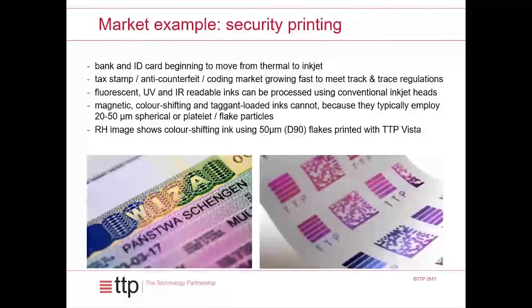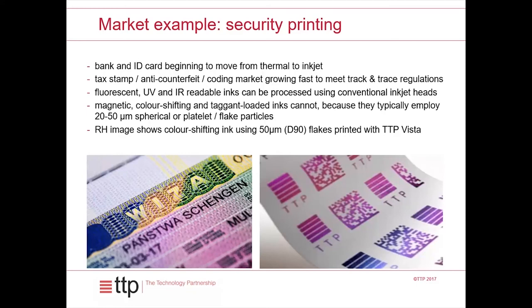And security printing is another area we're working in. Our customer is, perhaps unsurprisingly in this industry, very cautious about what we can say. But in general, a lot of ID card and bank card printing is moving from thermal transfer to inkjet using traditional inkjet technology. We heard first thing this morning about the growth in tax stamps, anti-counterfeiting measures that are required for example on cigarette packaging, pharmaceutical packaging. So there are new regulations coming in, which mean there's a boom in the need to print these difficult to counterfeit, unique stamps that are stuck to products being shipped around. And already with traditional inkjet printheads, there's a whole range of UV and IR readable inks available, and that is growing.